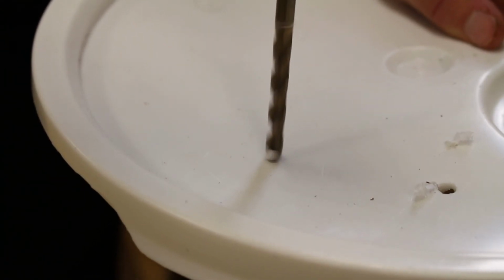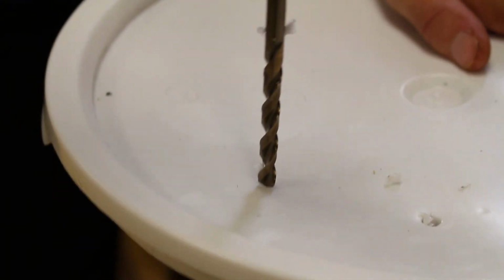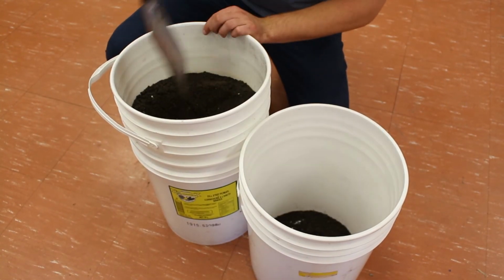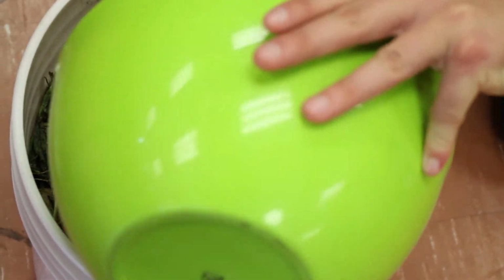Start by taking the lid of your 10-gallon bucket and drill between 8 to 16 holes through it. This will allow a small amount of air into your composter, but still trap some heat inside. Using a hand shovel, scoop a thick layer of soil into your bucket. Next, begin adding your organic matter or food waste into your bucket.